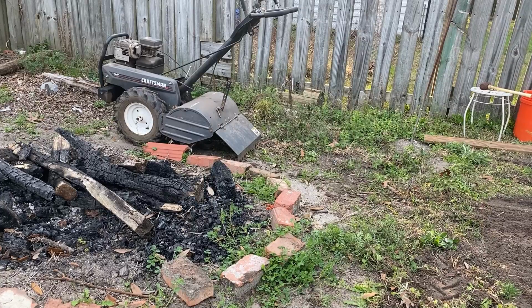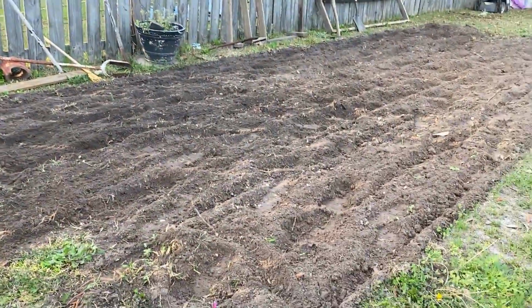So if you ever get a coin or cash or whatever, and you're having a hard time with a front tiller or something like that, try to look for one of them back tillers, because it makes a whole lot of difference. It makes it all smoother for you.